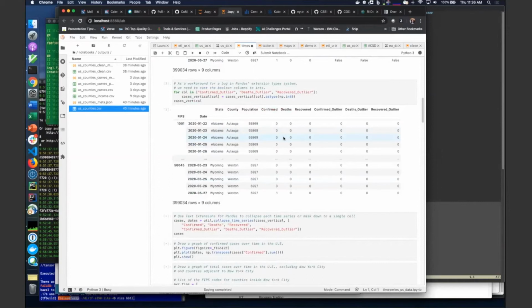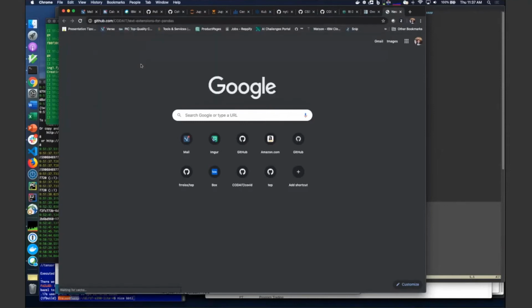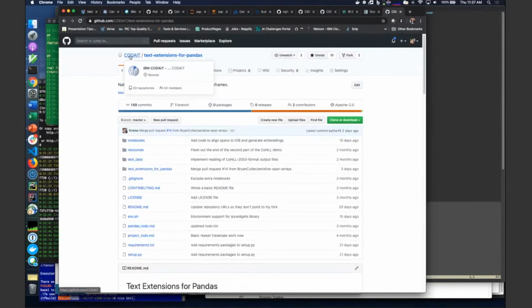And then we collapse each time series down into a single cell of our pandas data frame using an extension to pandas that comes from a project we have done called Text Extensions for Pandas. This is still kind of bleeding edge stuff, but if you go to GitHub under CODAIT/text-extensions-for-pandas, you can try this out. What we do is we extend pandas with data types that are useful for natural language processing, which would include ways of representing spans within text, but also ways of representing tensors and multidimensional arrays, because tensors are very important for modern text processing. Well, tensors are also very important for modern data processing of time series.